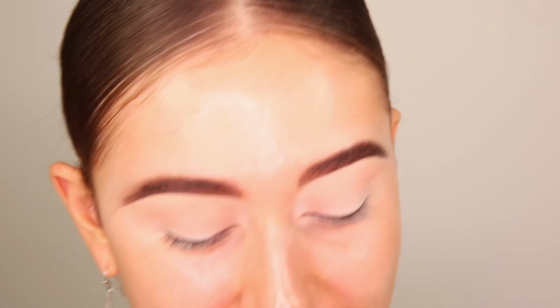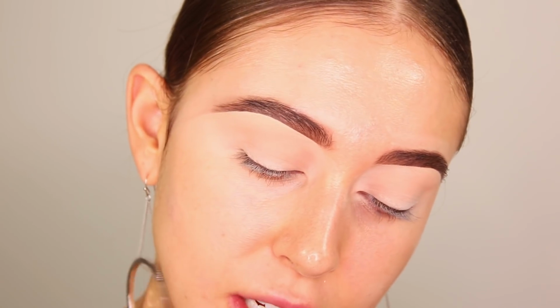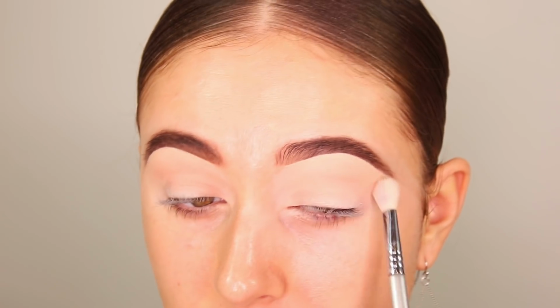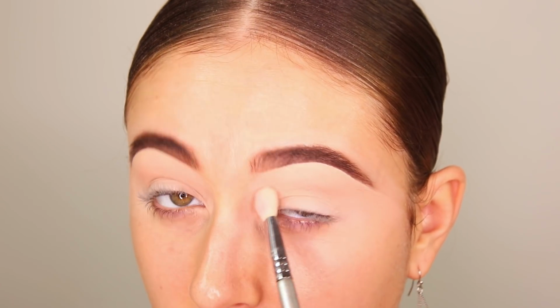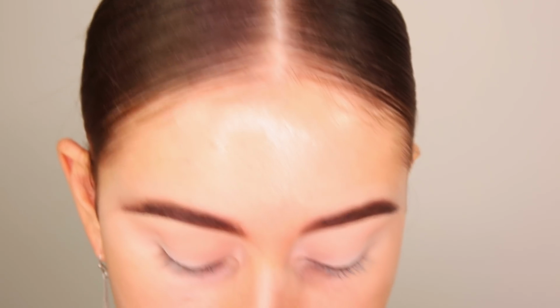So the next thing that I'm going to do is grab my Sigma E25 blending brush. What I'm going to do is grab this Sugar Pill eyeshadow. It's a hot pink, in the shade Dollipop, which is a really cute name. Like I said, I'm going to grab it on my Sigma brush and really lightly fluff it above the crease a little bit. Really just want to play around with some color. I definitely don't want the pink to be too prominent, but I'm just going to fluff it a little bit in the crease there.